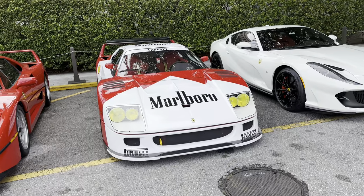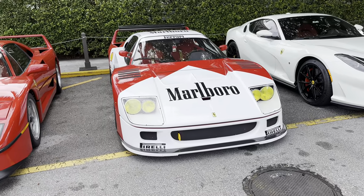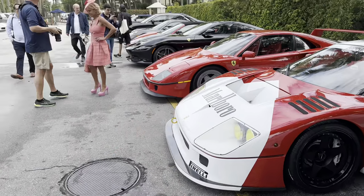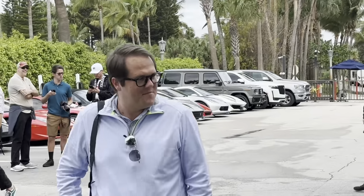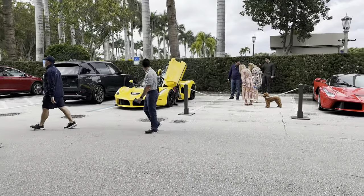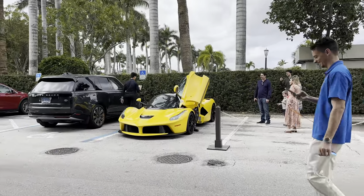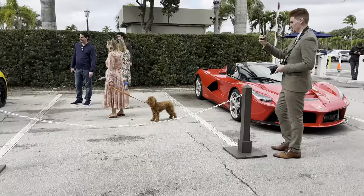This one kind of looks like a liveried up F40LM, but it is a regular F40. I think it was a Quail. Just so you understand how common these F40s here are, we have two right here. If I literally just step this way, zoom in, and boom, another one right there. Oh, he just stopped revving. Well, we got a dog right here.